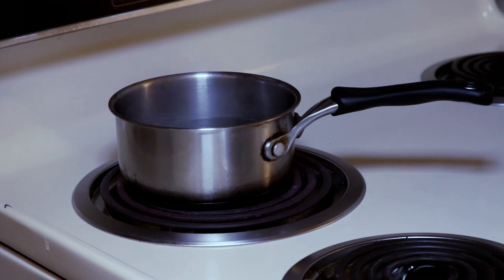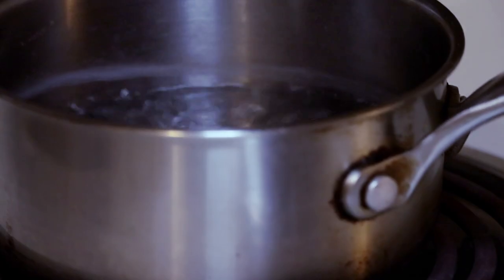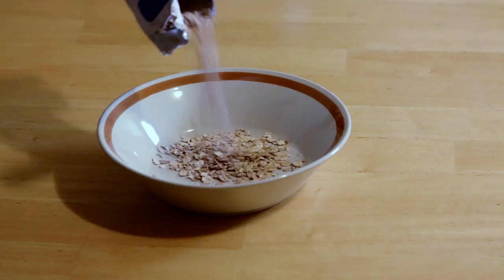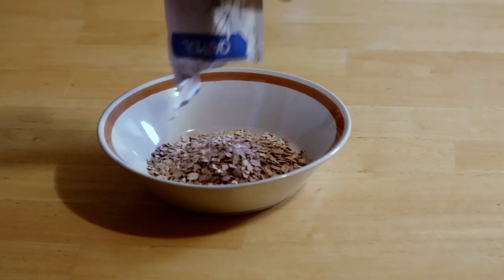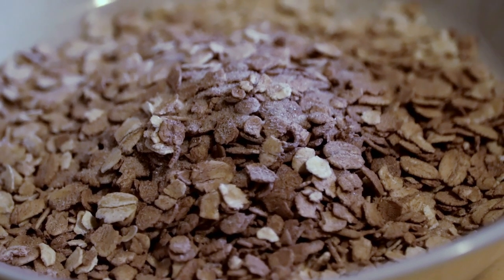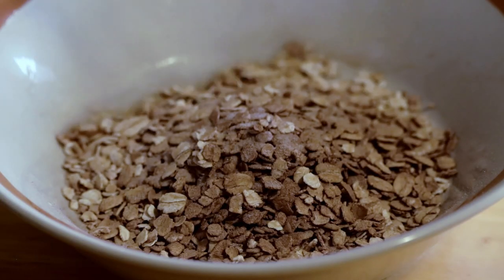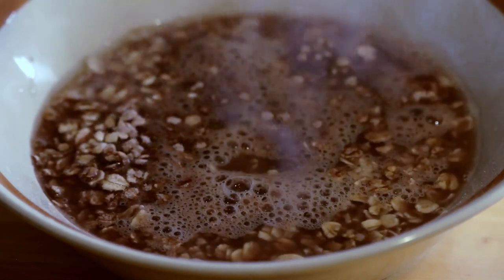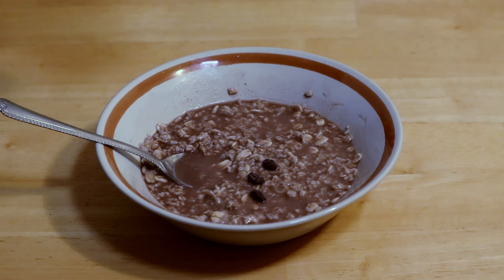Alright, let's see what this is tasting like. I got my boiling water over there, waiting for my boiling water. Okay, now it says to add 1/2 cup of boiling water. So I'm gonna add this boiling water. I'm gonna let it sit for a couple of minutes, let the water absorb into the oats. Now I'm gonna add these chocolate flavored crunchy toppings.